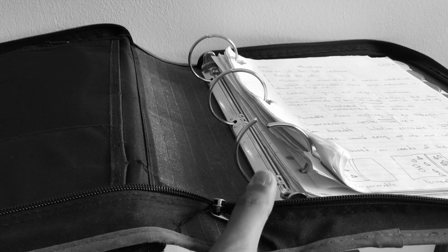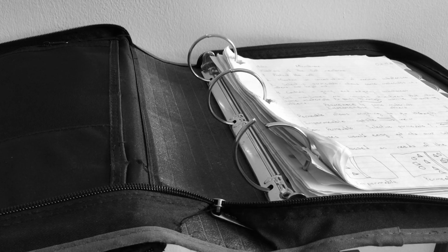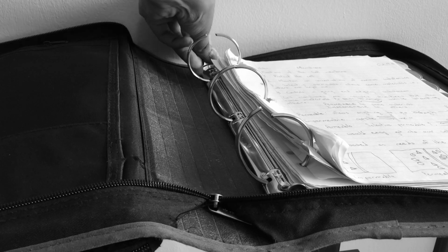So, I don't know about you guys, but I hated having loose papers in my binder and constantly breaking the rings holding them. So let me know in the comments if that ever bothered you guys, because I'm really curious to see.